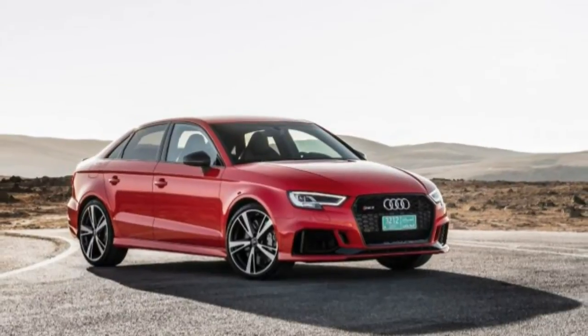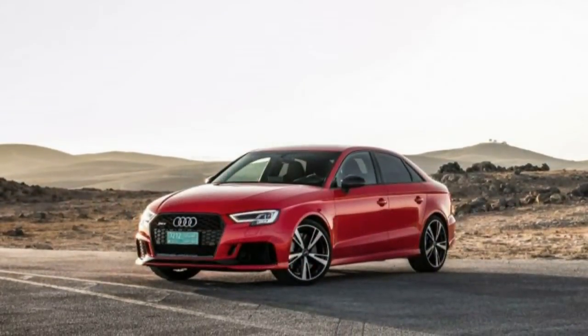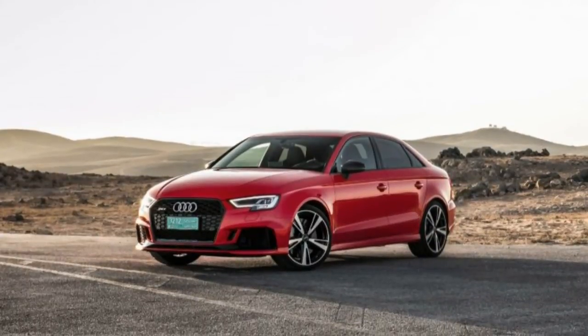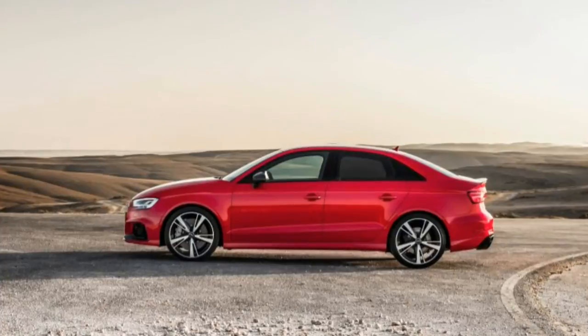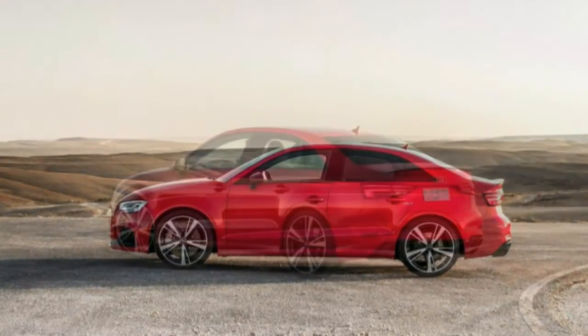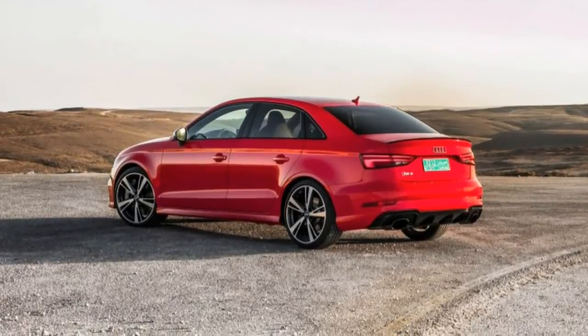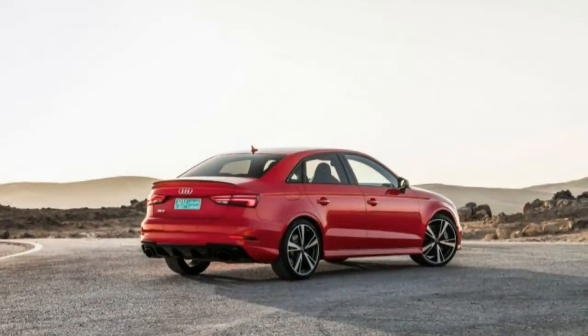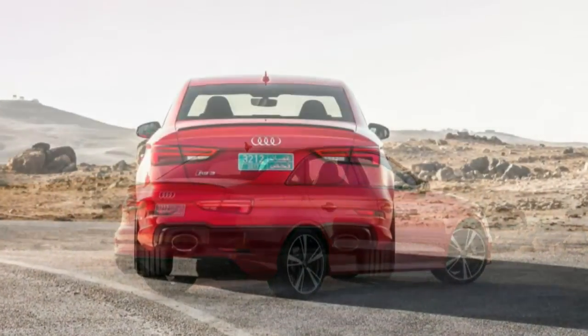On lower grip surfaces, the system could be felt sending torque rearward, never to the extent of making this Audi feel rear-driven but maximizing traction and trying hard to keep the car on course. With the stability control switched off, it's even possible to persuade the RS3 into dinky little slides during aggressive cornering with full confidence that the drivetrain will pull the car straight.